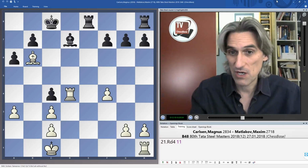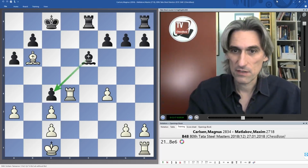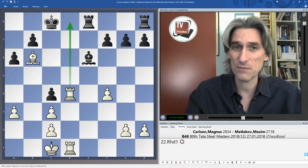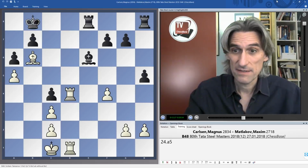So, for example, after bishop e6, holding this pawn, then rook d1. And you can see that black basically is passive here. Black will have to wait. Is this enough to draw? It's very hard to say.